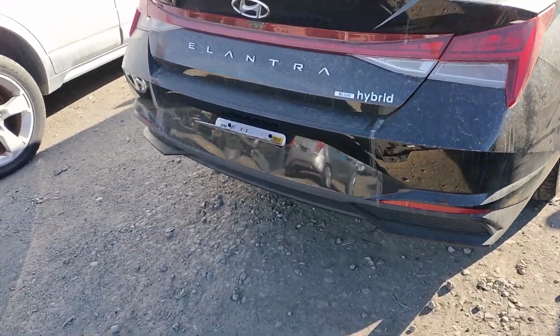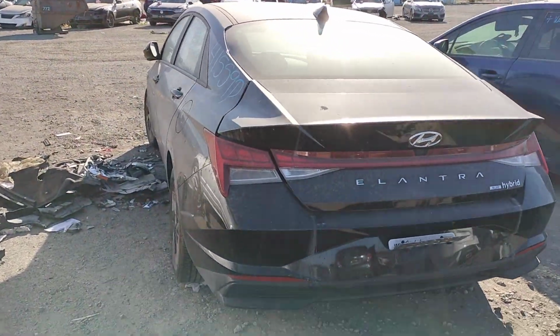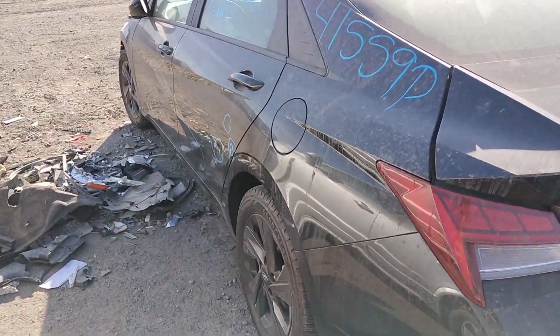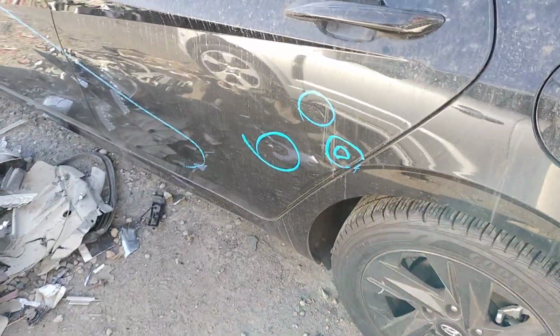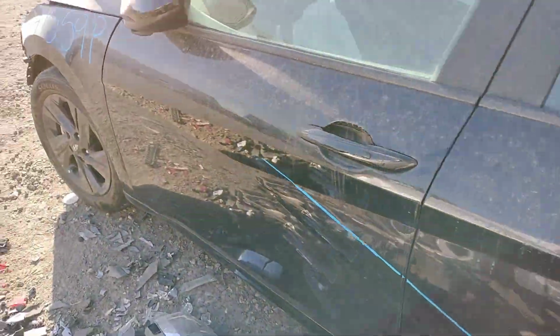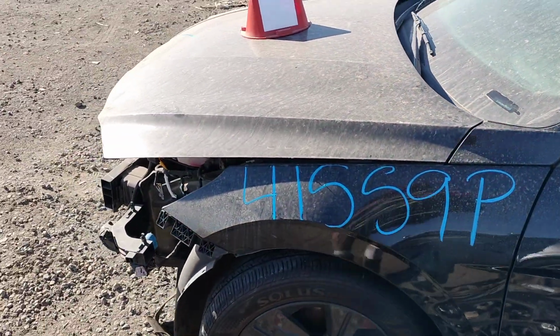Rear bumper's good, the deck lid's good, tail lights are good. This quarter panel over here is good. This back door's got a few dents. Front door's good, side view mirror's good, front fender's good.